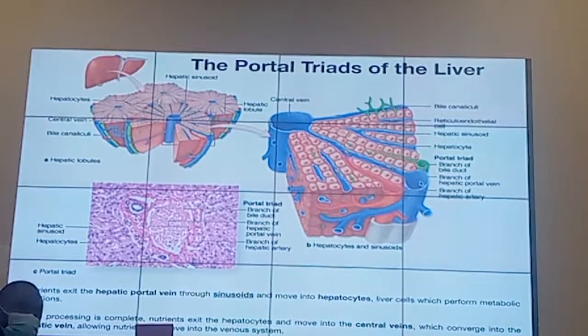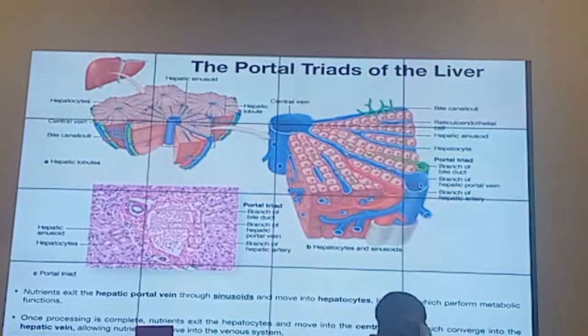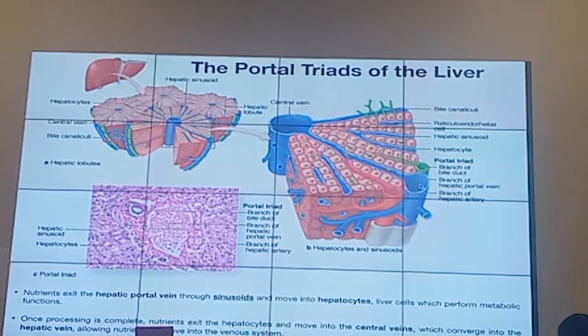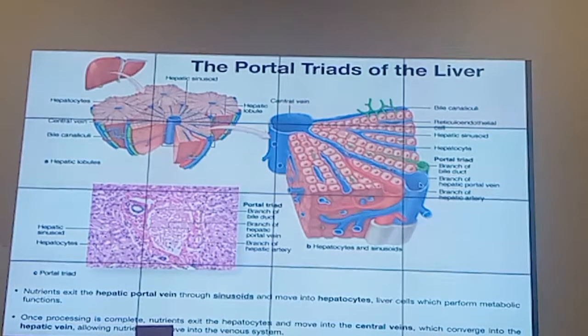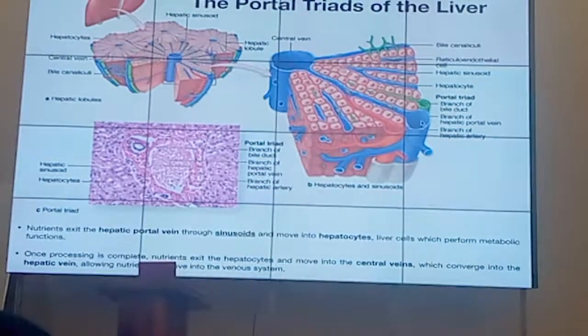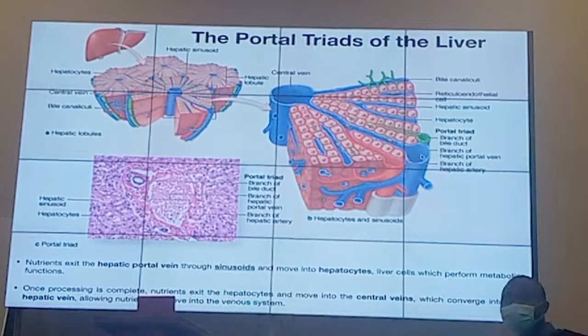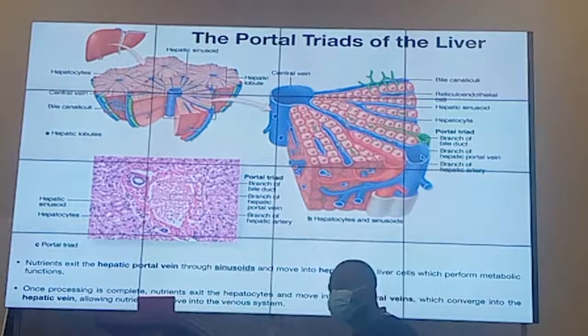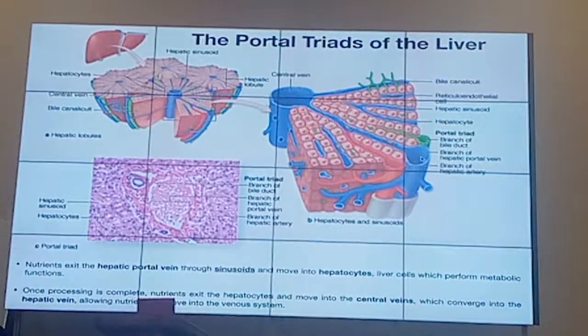There is a portal triad, which means the vein, a bile canaliculi, and a capillary. That's the triad. And around each of these triads, there is a group of cells which is known as the hepatocytes. And these hepatocytes arrange themselves into lobules. Basically, that is what we call the functional unit of the liver. So the functional unit of the liver is basically those hepatocytes which are surrounding the portal triad.